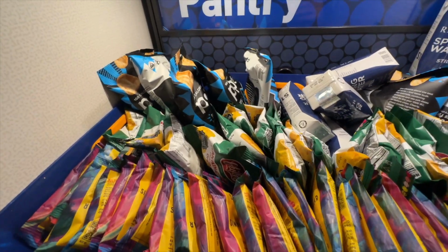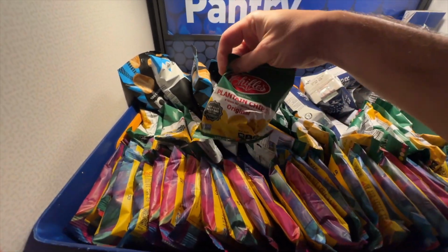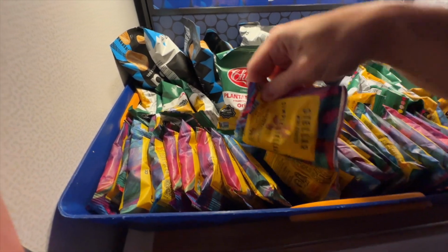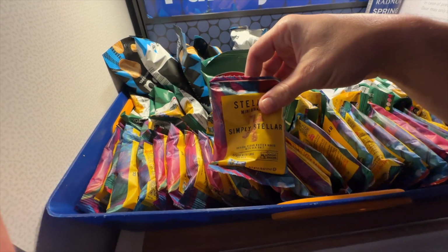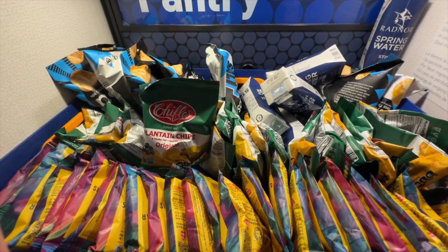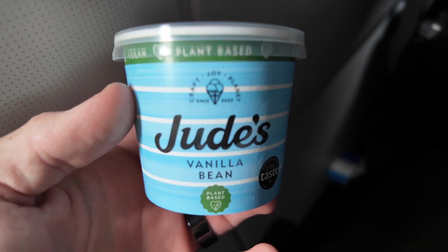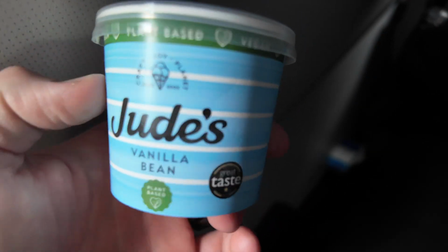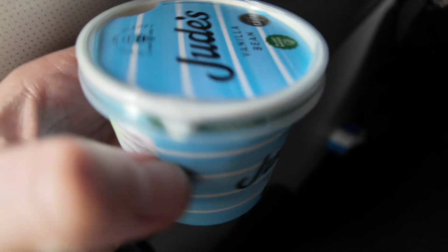Down the back we've got some snacks. We've got some pop chips, we've got some plantain crisps, and what are those? Butter braid with sea salt. Then water, of course, and you can get drinks at the back here as well. So we've just been given this vanilla bean ice cream. Jude's vanilla bean ice cream, plant-based, vegan-friendly.